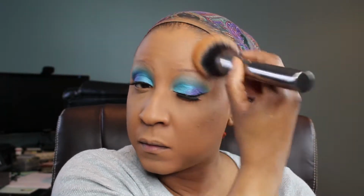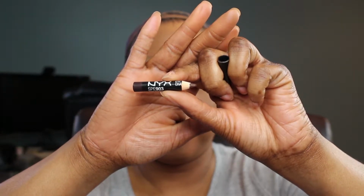And I first use patting motions to pat that into the skin, and then I follow it up with buffing motions. And I love this brush. It's so soft and fluffy. That's my NYX eyebrow pencil. Yes, I have very little left. That's in the color 903 dark brown.